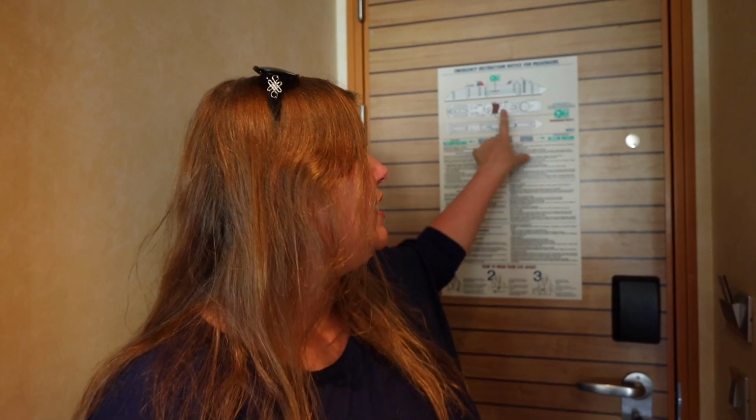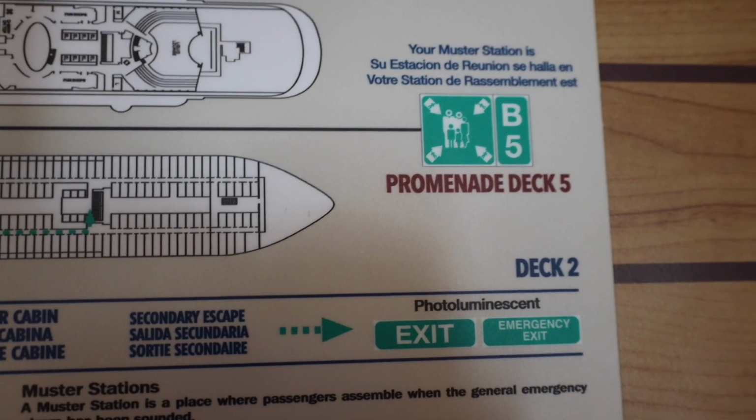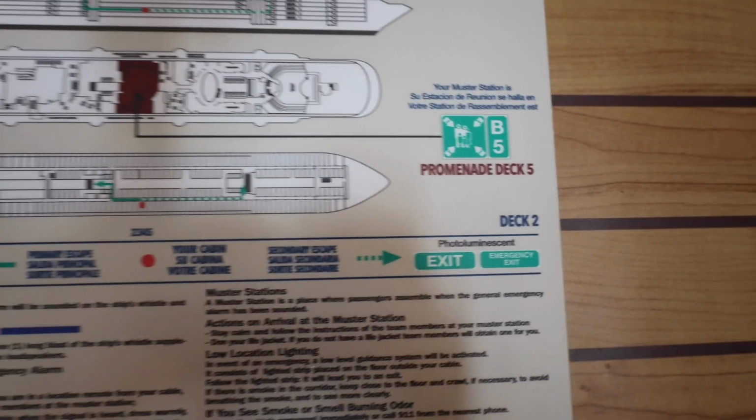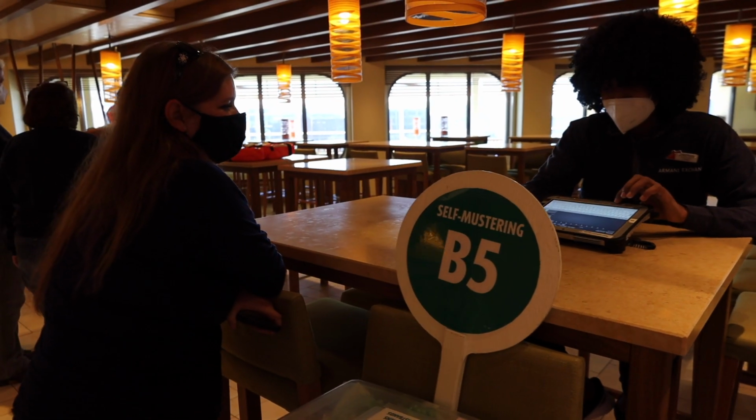So, little pro tip here, whenever you're going to your muster station, it just has a number on your card, but if you look at the back of your stateroom door, it's gonna show you exactly where your muster station is. So we're B5, and we look on here, and B5 is the promenade, which is midship on deck 5. So that's where we're going. Hello. How are you? Good. Okay.